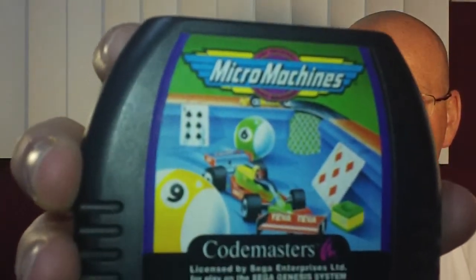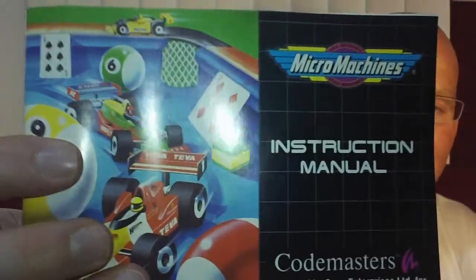Really odd shape. And the manual is actually in really good condition too. This is another one of those games that I picked up that looks like brand new except for a little bit of wear and tear on the outside of it. So that's all we got from that place.